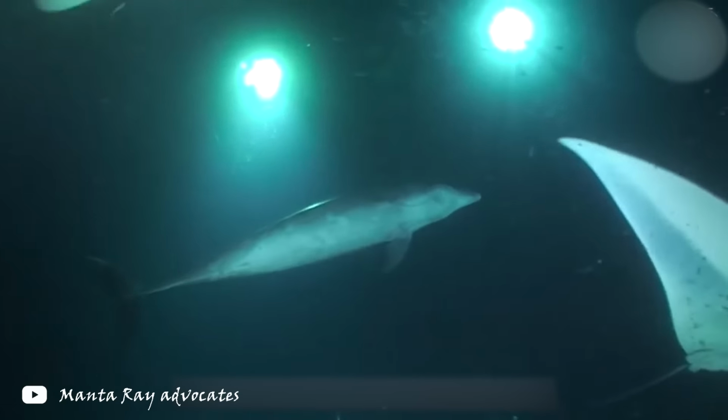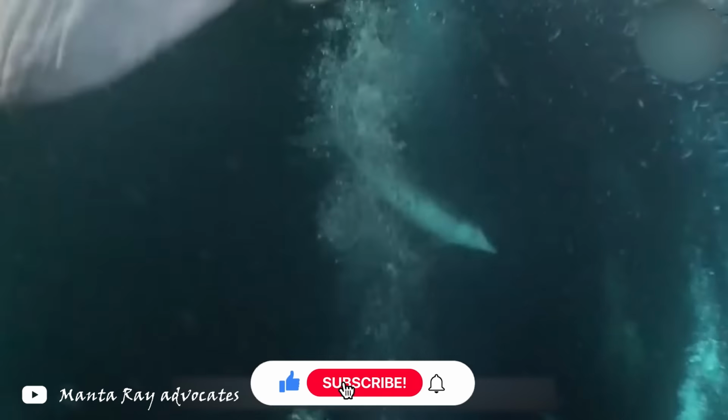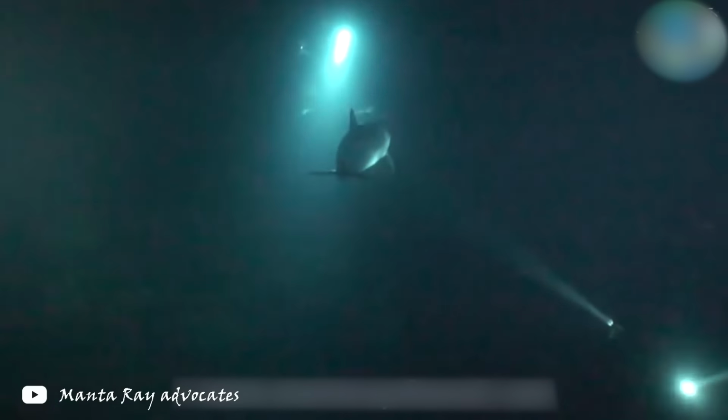Number 5. Dolphins are cute, but what is not cute is a dolphin in distress. The video begins with a dolphin swimming right through the camera, and just below the position of the dolphin were some professional divers. The dolphin swims close to them, then heads up toward the water's surface and shows up again.